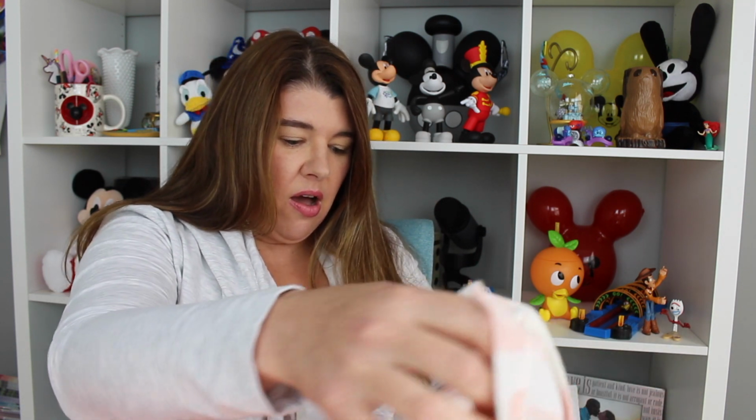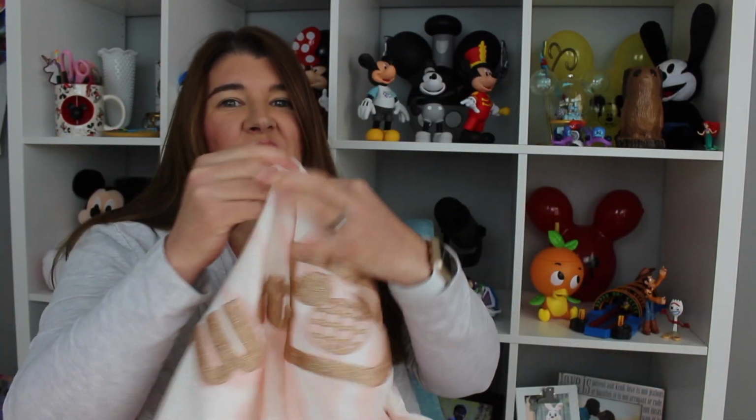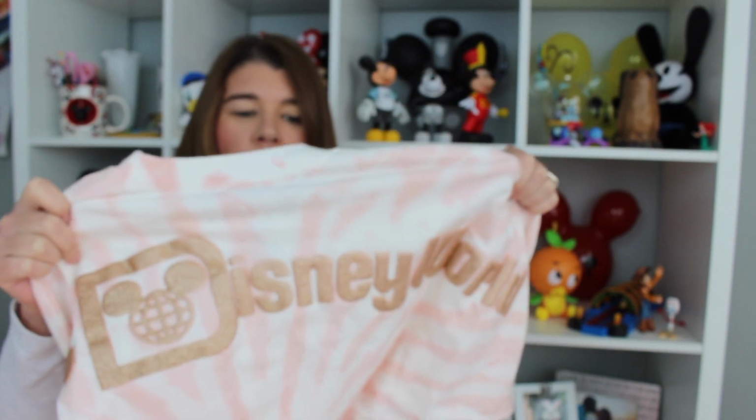Oh, I think I got clothing. Oh, what did I get? I got a Spirit jersey. Okay, and this stuff my cat loves. Oh my goodness, isn't this cute? So I got a Walt Disney World Spirit jersey. It is pink tie-dye, and then this is rose gold. The size is medium.